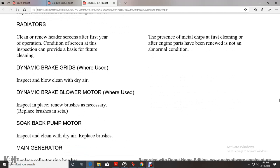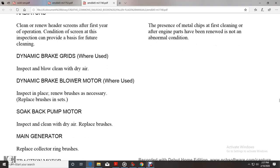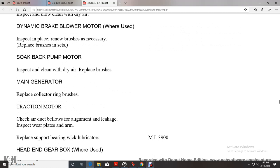Dynamic braking grids where you've inspected, blow kind, drain air. Dynamic brake blower motor where you use inspect and place for the new brushes necessary. Replace brushes in sets. Soak bottom pump motor. Inspect clean with the dry air. Replace brushes with main generator. Replace collector rings and brushes.